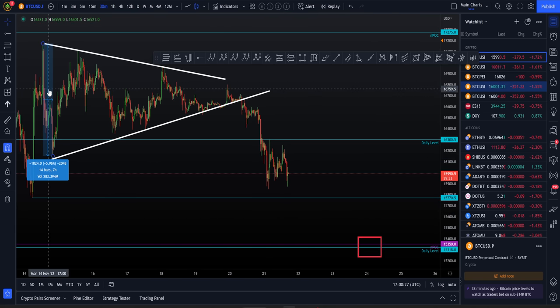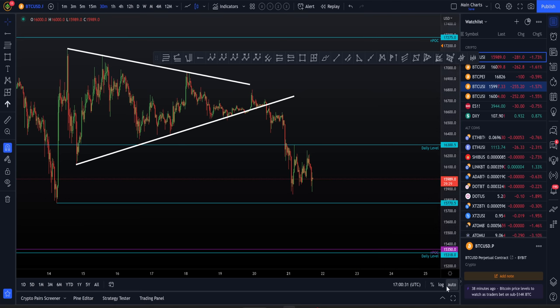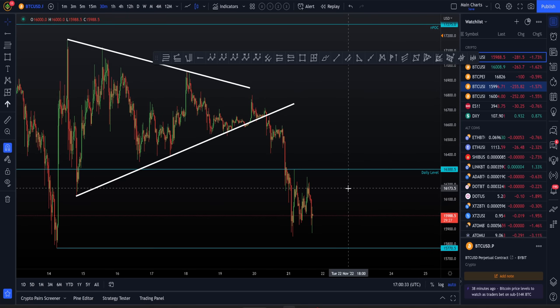I approach this market understanding when there's a long opportunity and when there's a short opportunity. I am not a perma bear. I literally do believe in Bitcoin long term. I truly believe in this asset long term. But even as a trader, I'm in here to make money, period. I'll take longs, I'll take shorts.